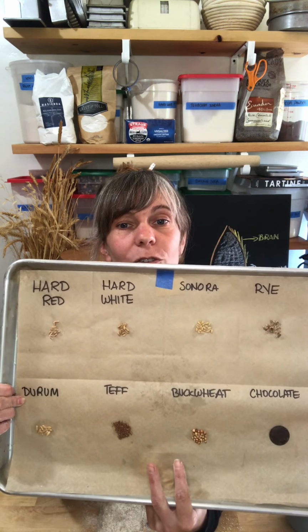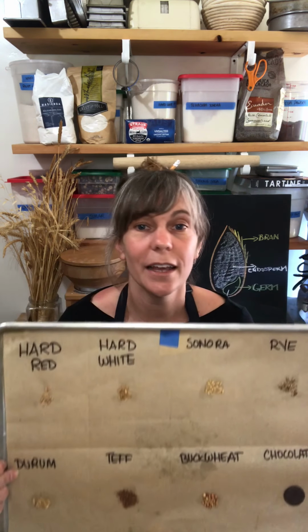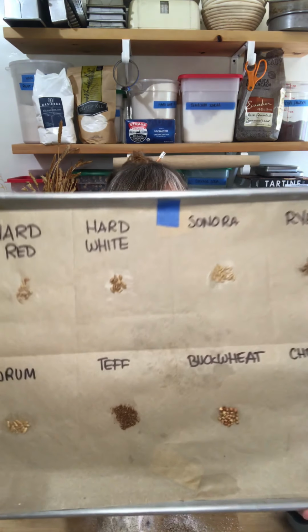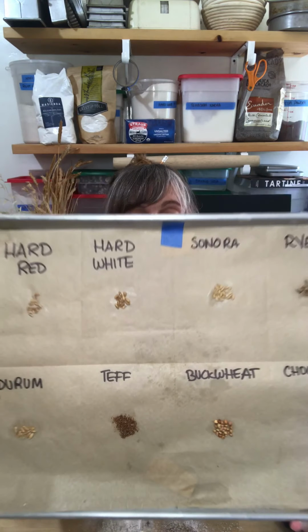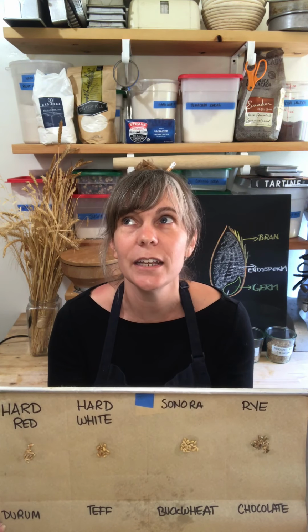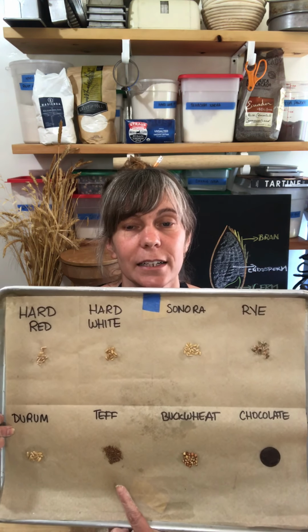Down here I have 2 grains that are used to make bread, but that are not in the wheat family at all. This is teff, the world's smallest grain, and teff is used to make an awesome Ethiopian bread called injera. It's like a spongy, thick pancake that's super delicious and really high in antioxidants.